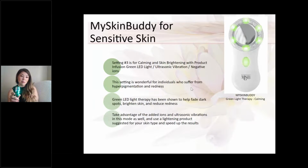So you would use setting number 3, which is green light, has the ultrasonic vibration, and with the jelly mask it really does move quite nice onto the skin, has a great massage medium. Setting number 3, the green light, is really wonderful for those individuals who suffer from hyperpigmentation and redness. It really just helps to drop that redness, nurture the skin. Green light has been shown to help fade the dark spots on the skin, so sunspots, really brighten the skin and reduce that redness.